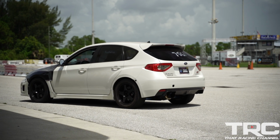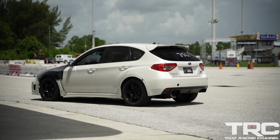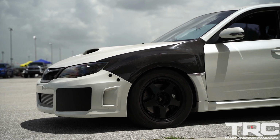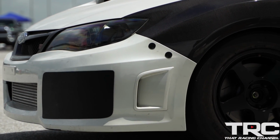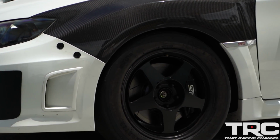Drivetrain's the stock STI 6-speed out of 2015. We're running Stage 4 DSS axles, carbon fiber drive shaft, stock output shaft, stock rear diff. Running some Team Bassic coils. For brakes, we're just running stock STI 4-pot, 2-pot, gyro disc, 2-piece floating rotors. Let's try to save some weight.